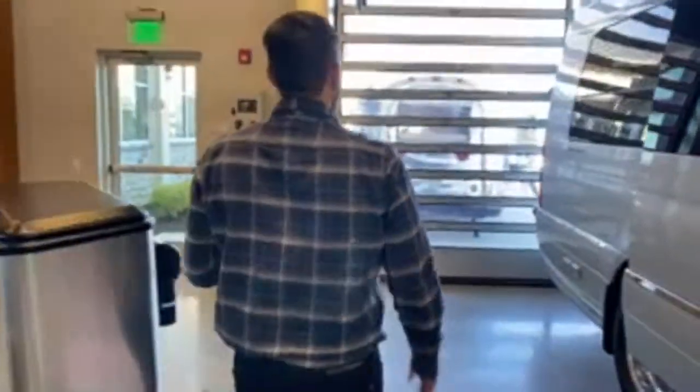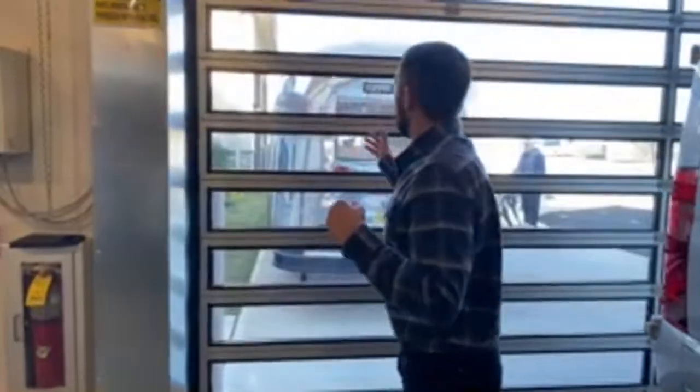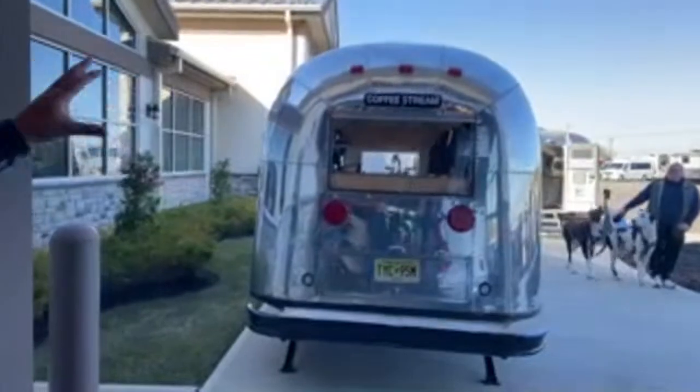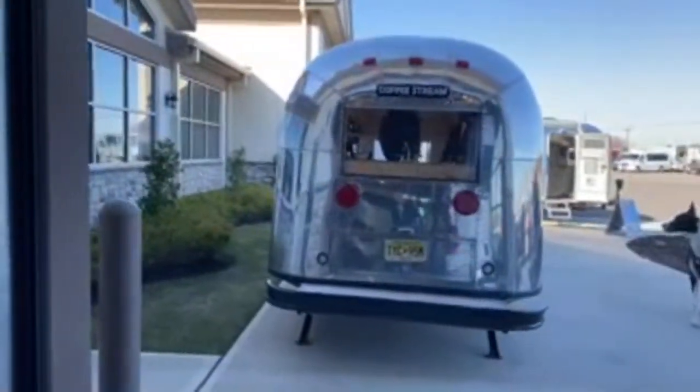Over here, we have Coffee Stream, and they come to all our events. It's a mobile coffee lounge, and they're serving coffee to all our great guests here. This is a 60s style Airstream. It's got a hatch, and they're serving coffee. It all runs on lithium batteries, and we're happy to see them.